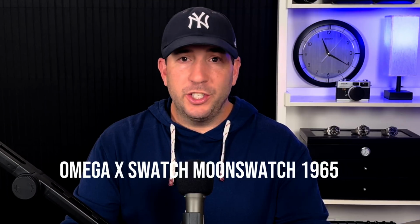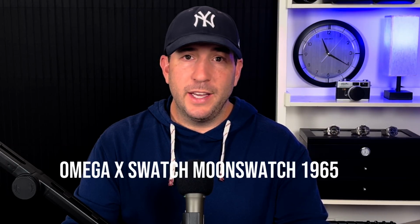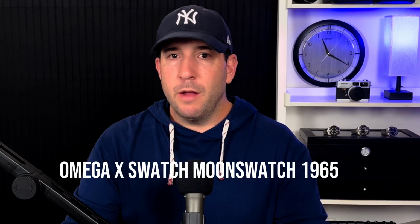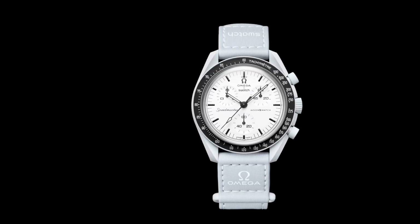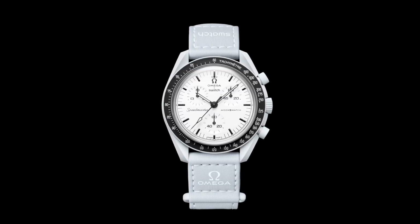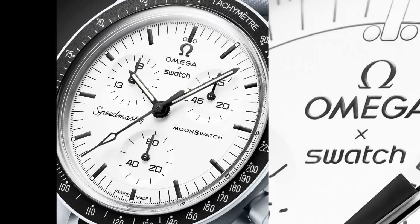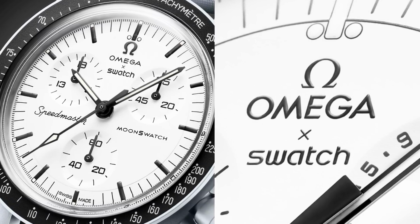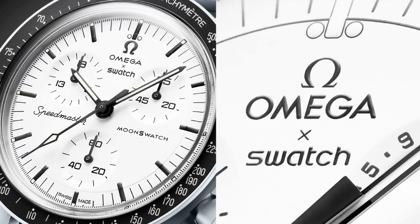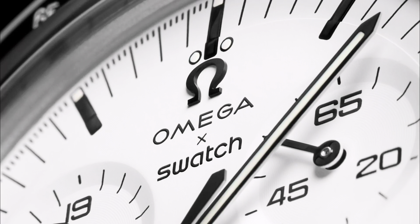When Omega and Swatch teamed up for the MoonSwatch, it was one of the biggest shakeups in the industry we've seen in a really long time, and whether you were on board with the collaboration or not, there was no denying its appeal. Being able to own the legendary design of the Omega Speedmaster for under $300 was an enticing opportunity, even if it was in plastic form. There's been many versions released since the debut in 2022, including very colorful and fun designs. The 1965 is the latest edition and definitely one of my favorites.